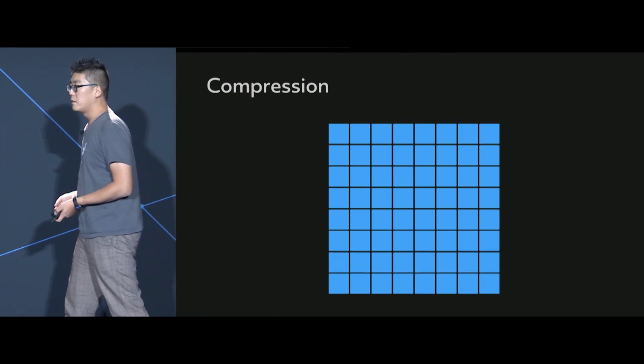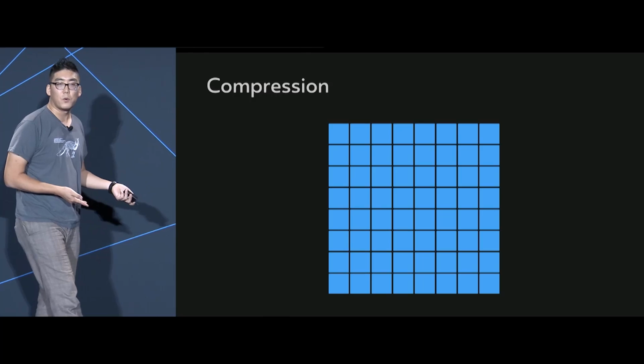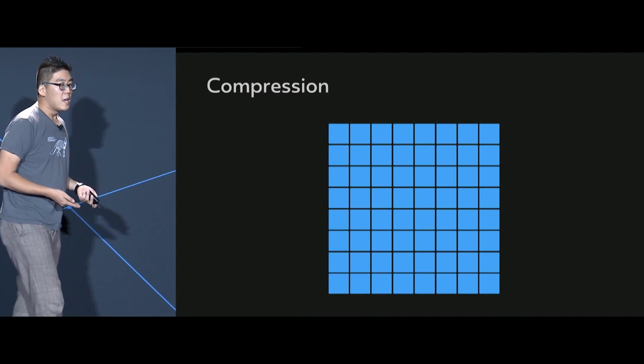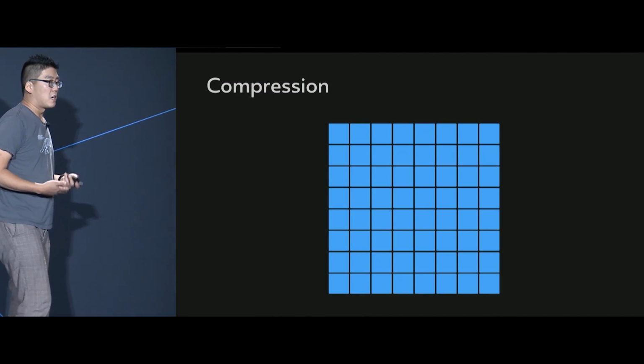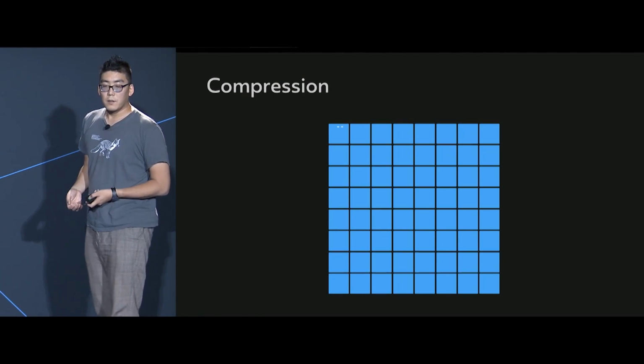Where can we go? Typically, the most popular compression standard right now is H.264, main or high profile. And that works pretty well. It's very well supported. It's awesome. But there are things that we can do to improve this.